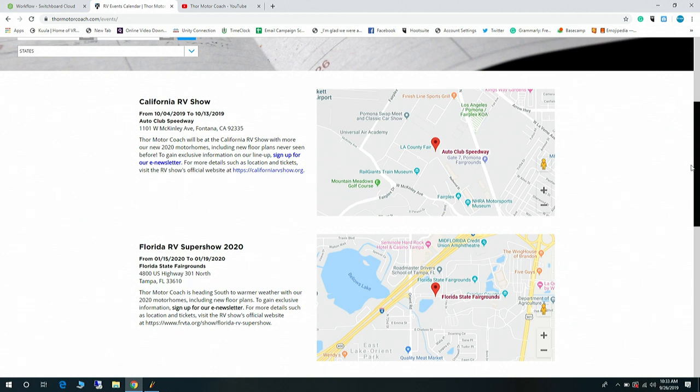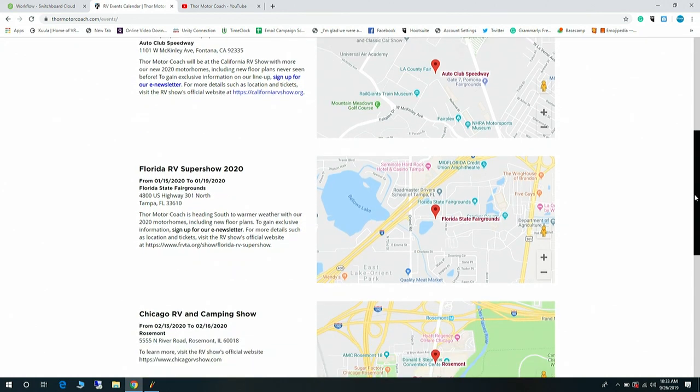And then coming up in Chicago in February in Rosemont, that's really neat too, the Chicago RV and Camping Show. I love hitting that one up. That is really exciting as well.